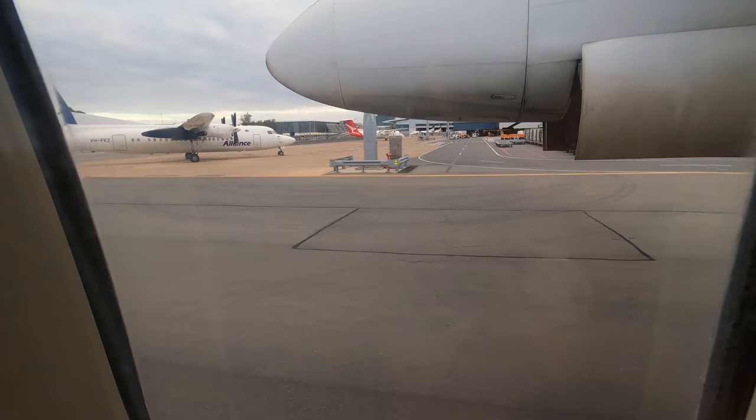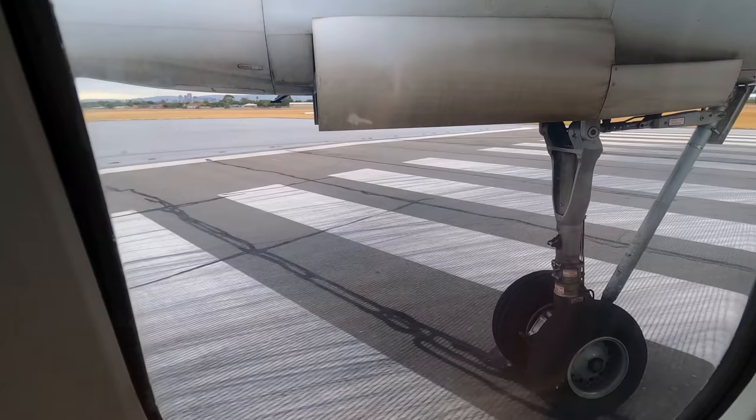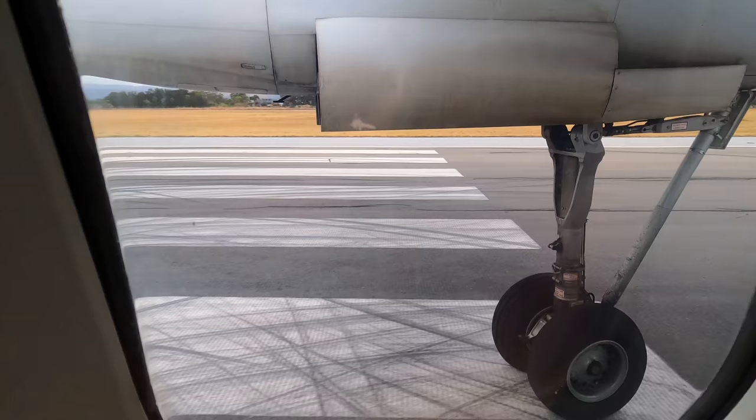We were cleared for takeoff, and I must admit there's something very satisfying about watching the landing gear fold up as we head off out over the ocean. I'll skip through some of the takeoff, although I'll include a link to the full takeoff footage in a separate video.